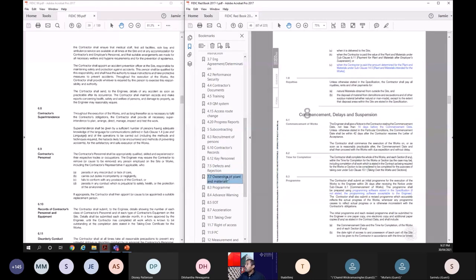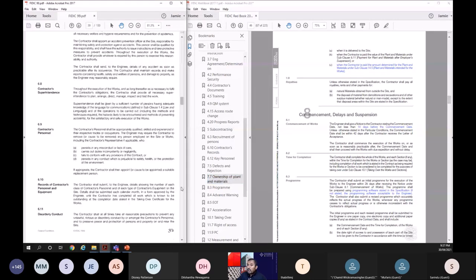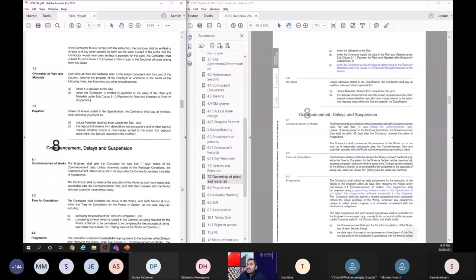Let me come to the ownership of plant and materials. Another change, and it's a very important thing. There was a confusion in 99 about the ownership of plant and material. Who owns the plant and material, basically? Each item of plant and material shall, to the extent consistent with the laws of the country, become the property of the employer at whichever is the earlier of the following times. When it is delivered to the site, it becomes the employer's property. That's clear. When the contractor is entitled to payment for the value of the plant and materials under subclause 8.10, that is payment for plant and materials in the event of suspension, that situation also, ownership will be transferred to the employer.